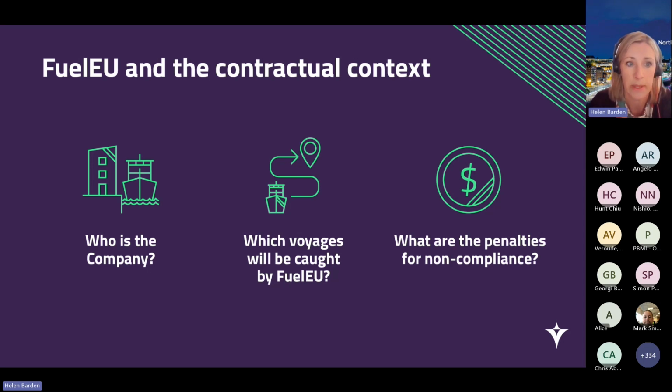Should a shipping company fail to comply for 2 or more consecutive years, then the penalty factor increases. There's also financial penalties in relation to contraventions as regards the onshore power supply requirements. And in addition, if there is a failure to present a FuelEU document of compliance for 2 or more consecutive reporting periods, then a ship could be, in theory, banned from EU ports. And with that, I will pass you on to Sarah to look in more detail at charter party and contractual considerations. Thank you.